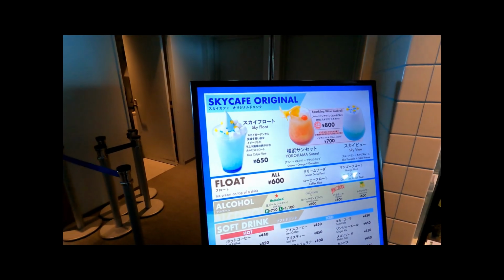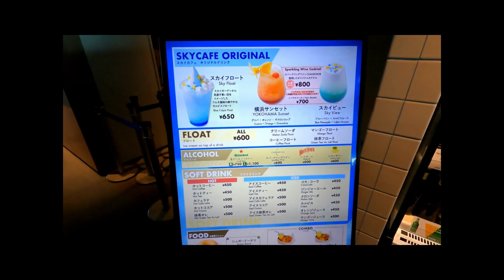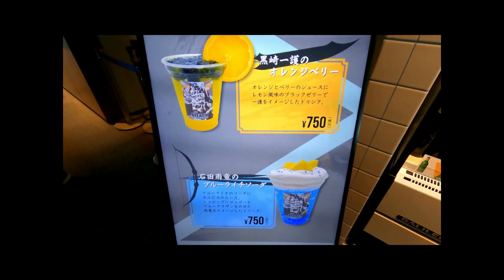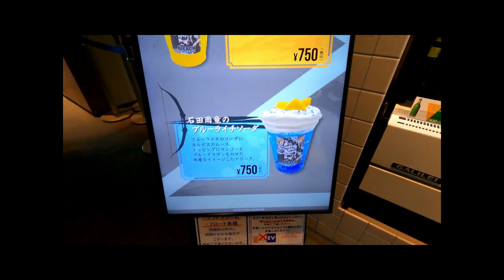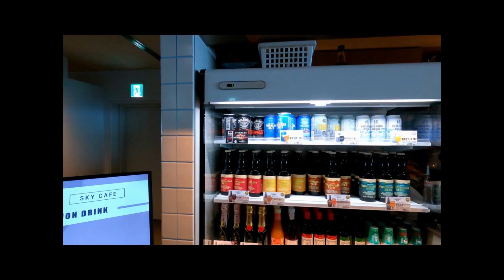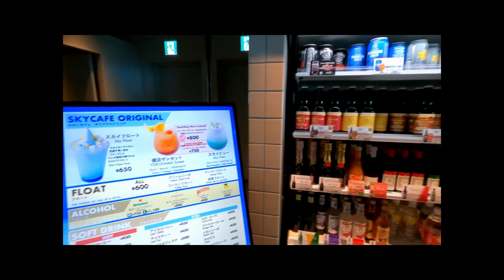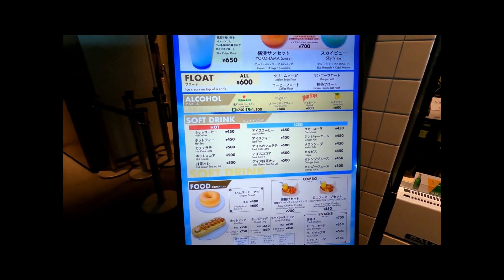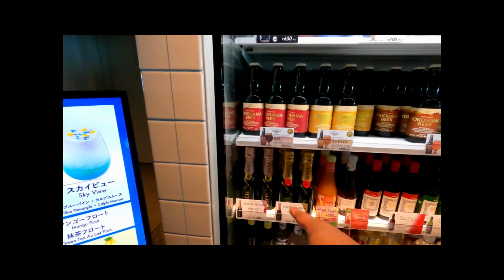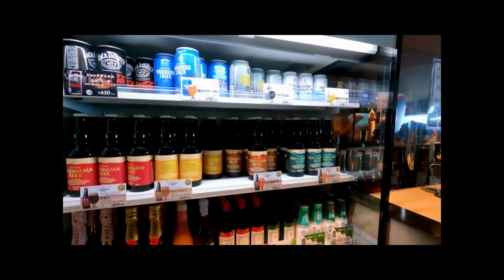So it looks like they got all these alcoholic drinks, and they got floats, some type of melon float, soda. They got a sugar donut. And of course they got alcohol everywhere. Jack Daniels and Coke. They got some Moet champagne if you want to celebrate while you're up here.